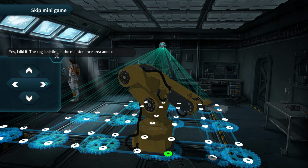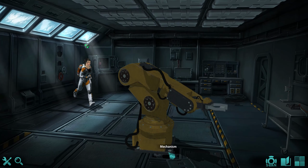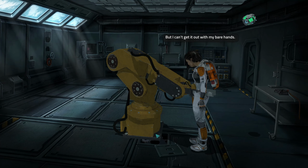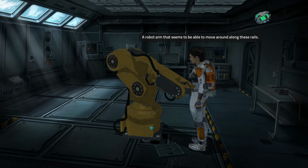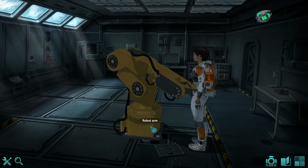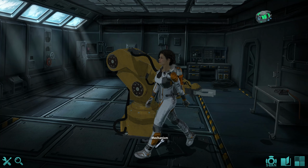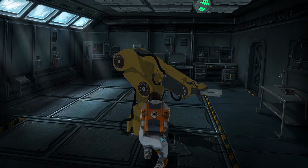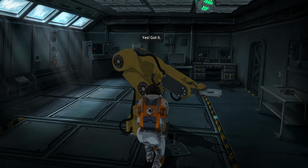Yes, I did it. The cog is sitting in the maintenance area and I can reach it. That's the cog I need. But I can't get it out with my bare hands. A robot arm that seems to be able to move around along these rails. Yes! Got it.